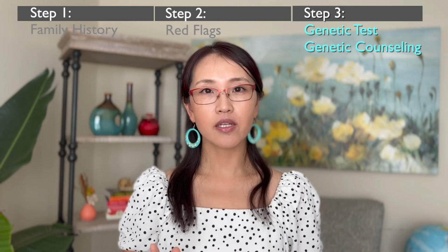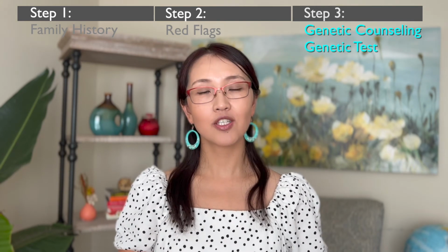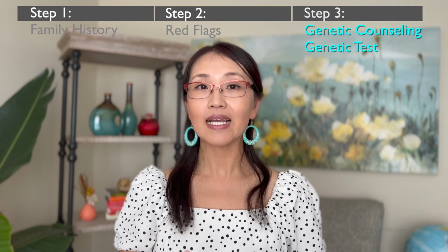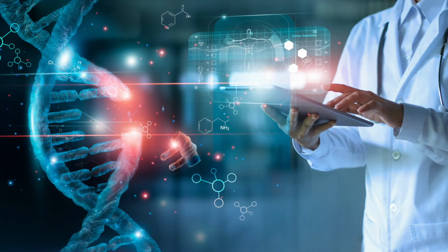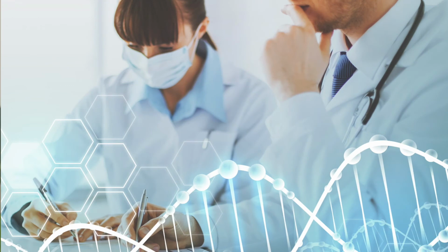My recommendation is to speak to the genetic counselor first, even before you conduct the genetic test, because certified genetic counselors have advanced training in genetics and counseling. They can help you evaluate family history, look into other risk factors, recommend a genetic test, interpret the result, and recommend proper management if you get a positive test result.